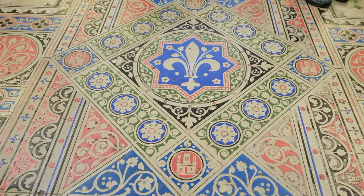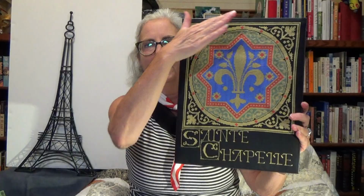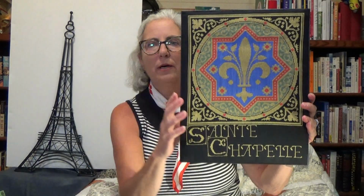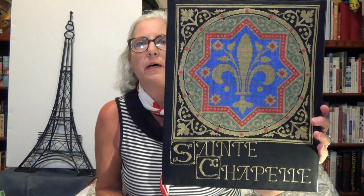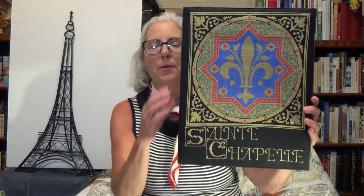And I had wanted the floor tiles on a diagonal, but I wouldn't be able to do that and make it fit in an 11 by 14 frame. It would have to be twice as wide as it is. So this is what I've done. And I changed the colors to match what I remember seeing.